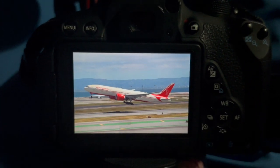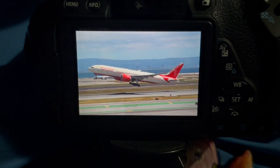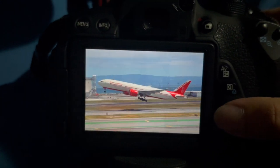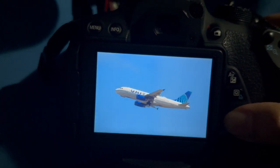And here's the Air India Boeing 777-200LR in the Mahatma Gandhi livery, registered Victor Tango Alpha Lima Golf. Very nice shot of this aircraft, really decent. I'm kind of happy about it, although it is still hazy, but of course, it is what it is. I wish the weather was cloudy on that day.